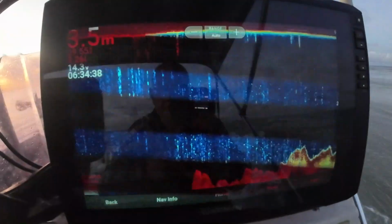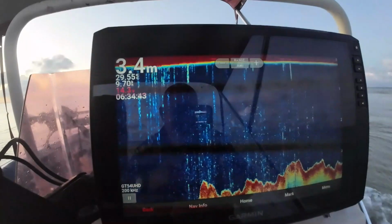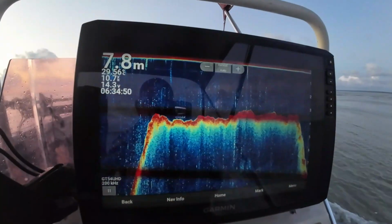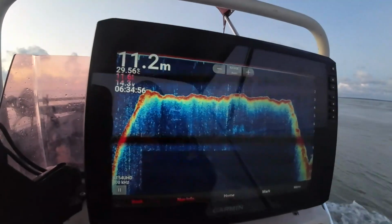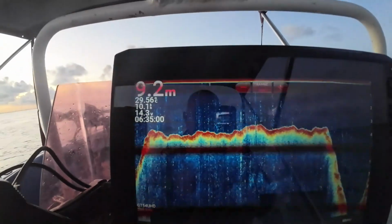So just to give you guys an indication of what this place can be like. I'm in 3.5 metres of water, 4 metres now, and as you can see there, it's dropping off: 6, 7, 8, 9. We'll go down to 15 to 20 to 30. So you'll be roaring along and then whoopah! There, not particularly good.